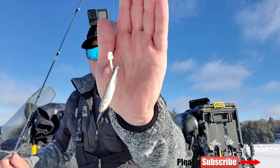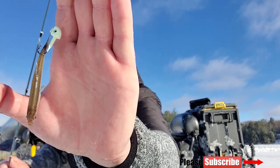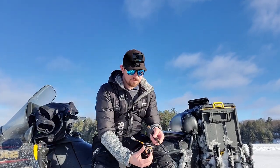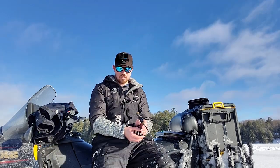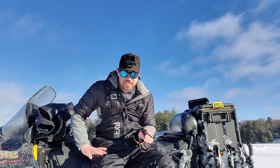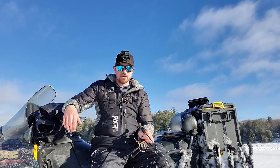Alright guys, this is what I'm using out here. They just are loving it. They loved it last time, they love it this time. It's a little white swim bait, that's all it is. Tail hook minnow, drives them nuts. Alright, we're back down to the bottom. These fish are feisty. What a gorgeous day it is out here, guys.